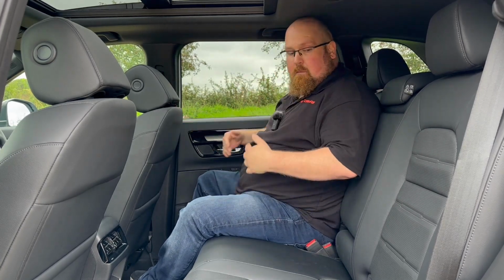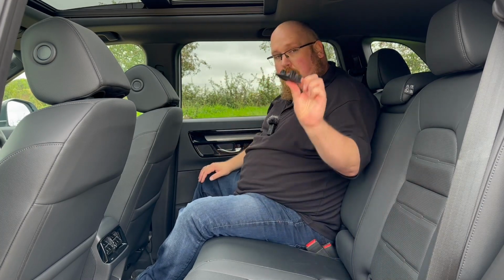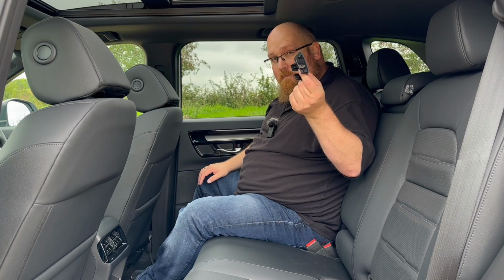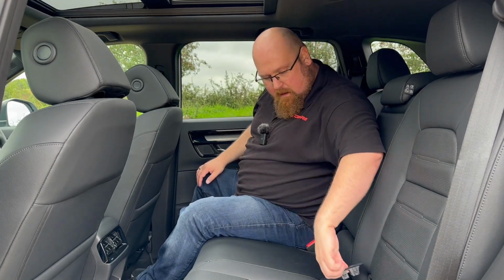And then when it comes to kids, we have got ISOFIX supports on the outer seats. However, they are proper plastic covers, so just be aware you might actually lose those, just like a Volkswagen Group product. So just be aware of that.